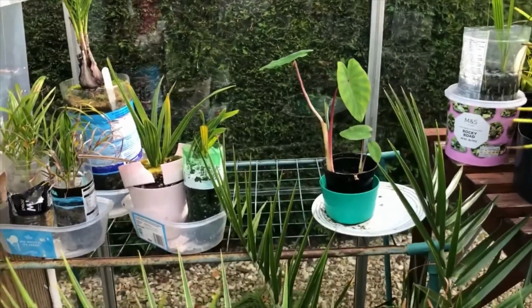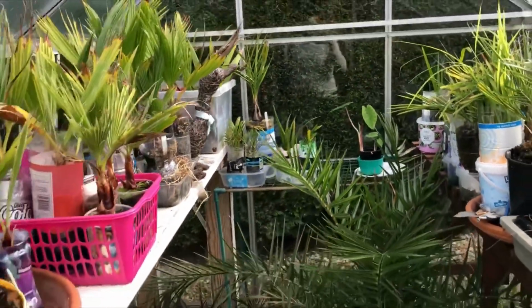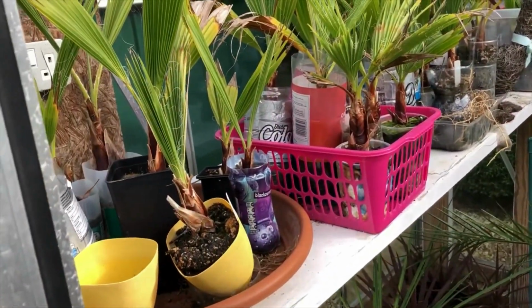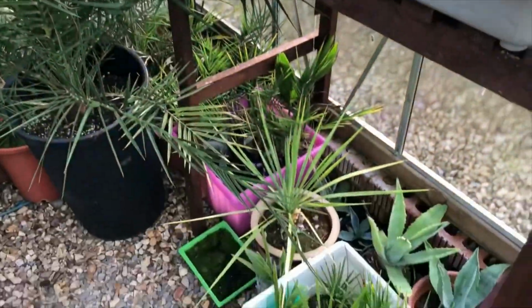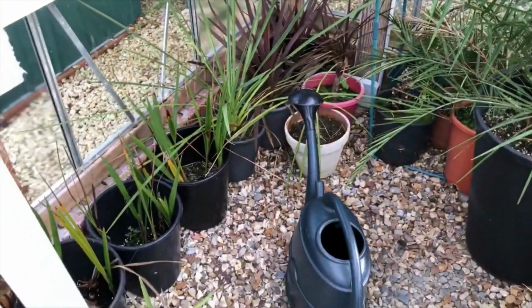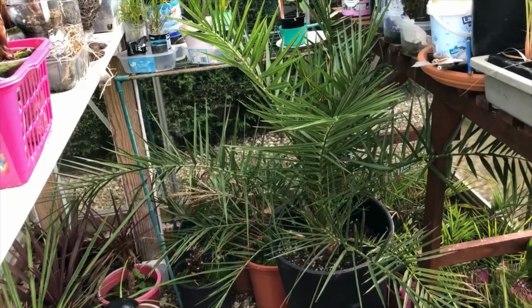So I'm going to leave that in there over winter. This greenhouse gets some heat cables put in. I sort of weave them in and out of all the seedlings and other plants in here on the upper deck and the lower deck. I'll perhaps do a video on that in a couple of weeks when I get around to it.